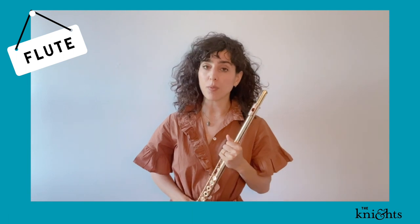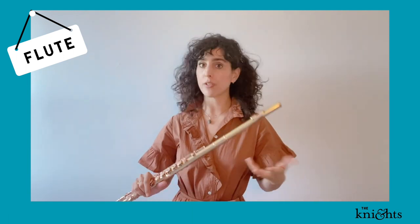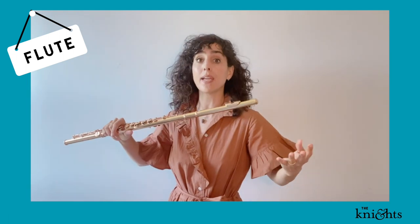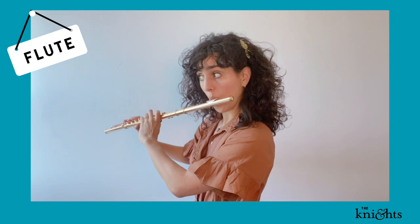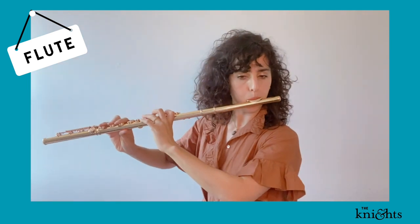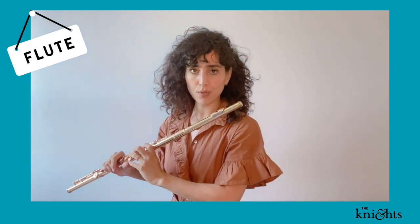Now, it's a woodwind instrument because we use our wind to play it. So you're telling me I can just put my air into this metal tube and it's gonna make a sound? Well, let's see what happens. I'm just gonna put my air right into it. I don't hear much of anything, do you?